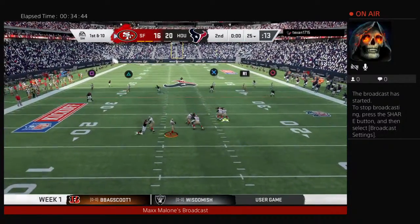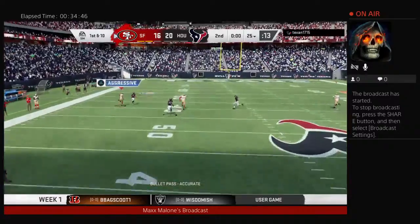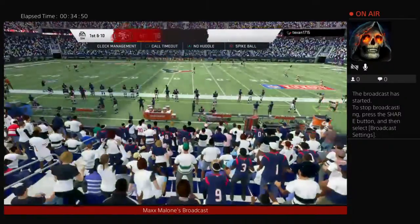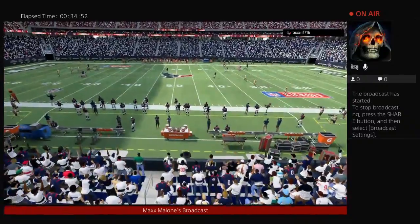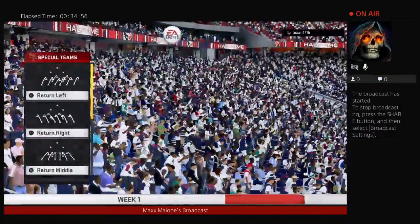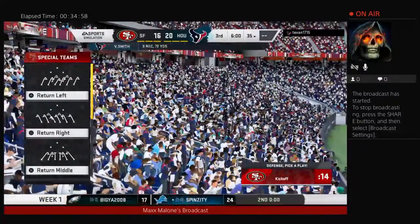The final shot before the break. Watson. He's going to rifle one deep left. And this will be caught at the 30. So we've reached halftime here on opening weekend. As we'll get you over to Orlando, where standing by is Jonathan Coachman. He has our EA Sports halftime report.